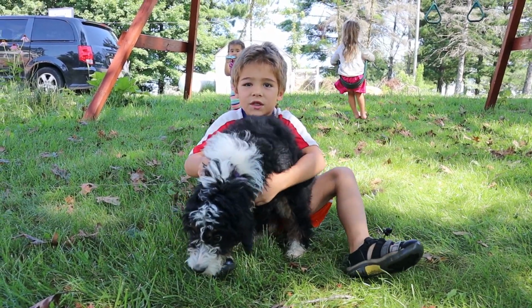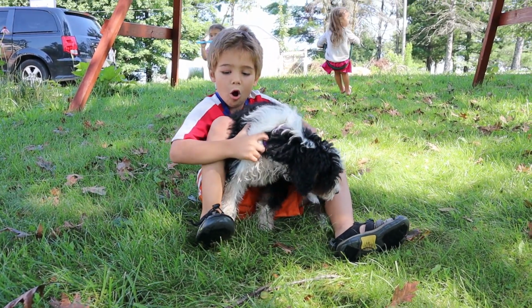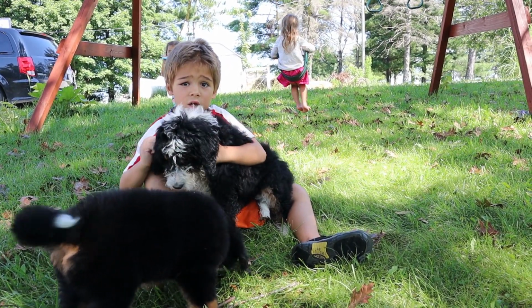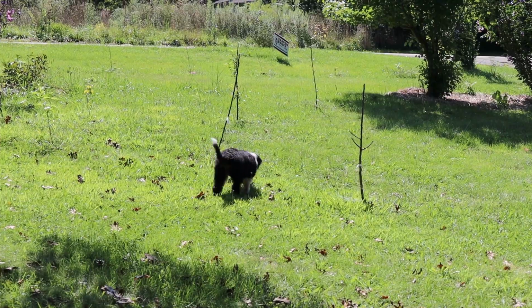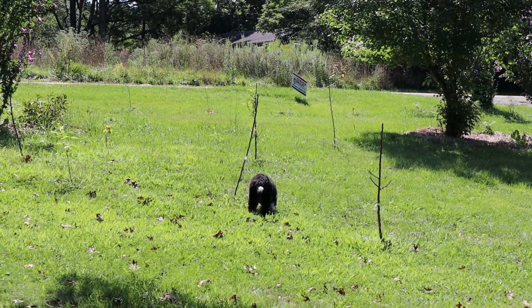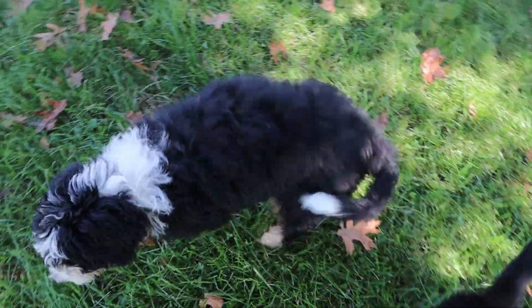This is Suki. She's a Goldendoodle puppy and she's strong and a little energetic, I think. So Suki is a tricolor Bernedoodle. You can see her brown. She's so fun and friendly. Suki is an F1 Bernedoodle, so her puppies will be F1B.